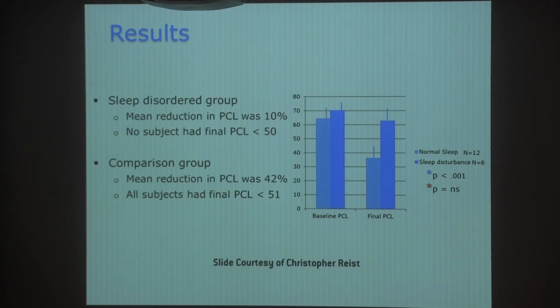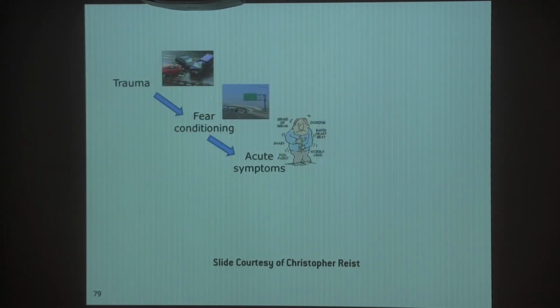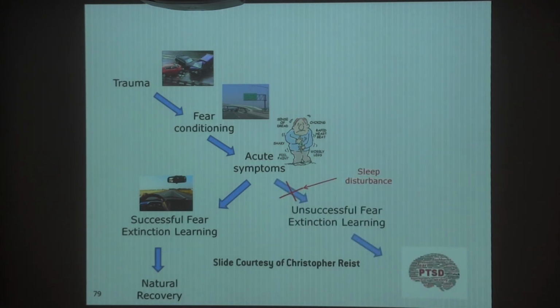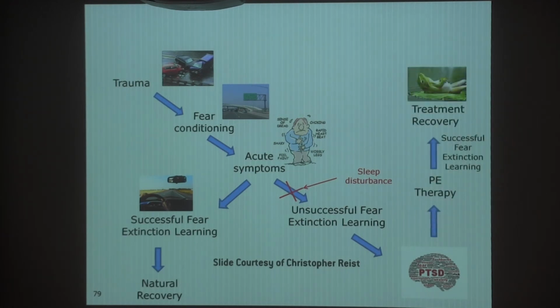You can make a case here that impaired sleep may have an impact on this extinction process. So the model here is that people exposed to trauma have some level of fear conditioning and acute symptoms, but some people adapt and just move on. They re-expose themselves in everyday life to these events, self-extinguish, if you will, in a natural recovery. But perhaps people with sleep problems are the ones that end up developing PTSD, or after treatment, or in the midst of treatment, they still have these sleep problems, and it may have an impact on extinction learning. So this opens the door.